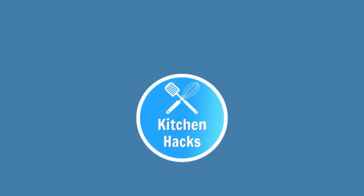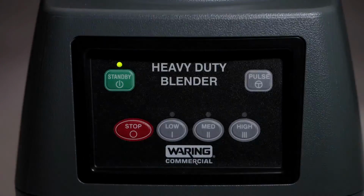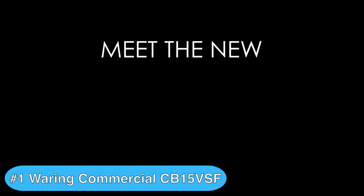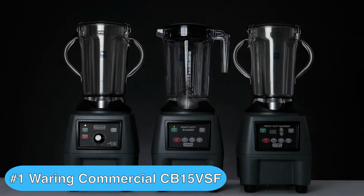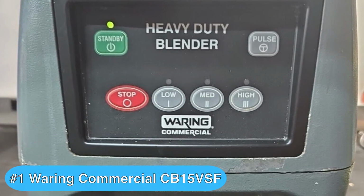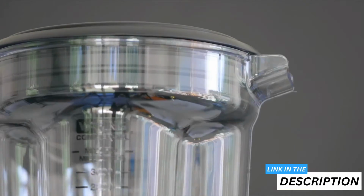So, what is the best commercial blender on the market? Well, if money is no object and you just want the best professional blender possible, then you need to take a look at the Waring Commercial Ultra Blender. When it comes to running a busy kitchen or bar, power and efficiency are top priorities. The Waring Commercial Ultra Blender boasts an impressive 3.75 HP motor and 1-gallon stainless steel blending jar.